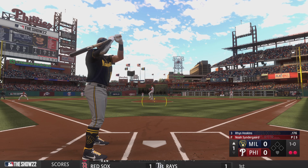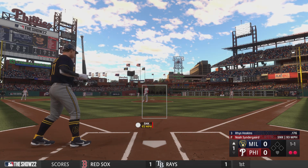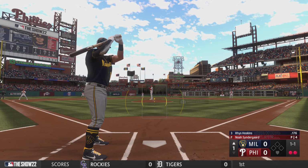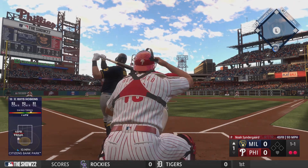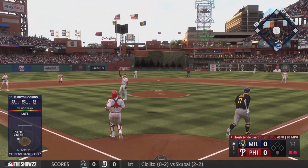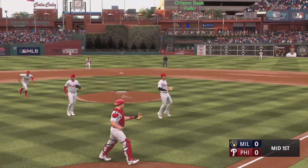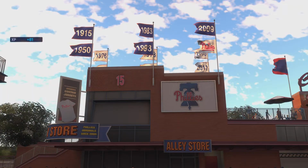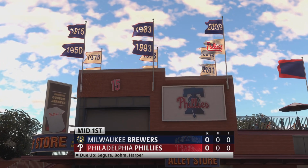Two outs. Hoskins pushes it foul. The pitch popped up left side. On his way over. No trouble here. Puts it away for the out. And that is that. Brewers go down quietly. So now the Phillies offense will see what they can do. No score. It's Major League.